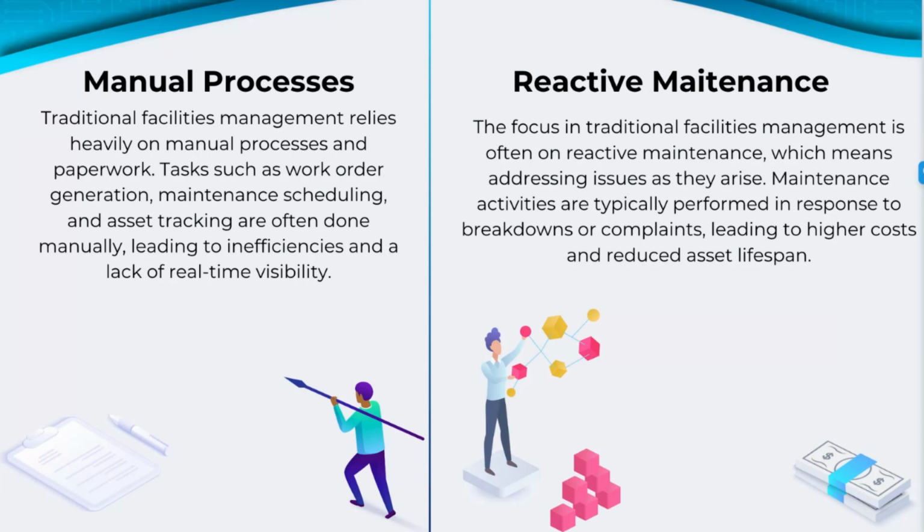Also, with manual processes, there's a lack of real-time visibility. It becomes really difficult to see the status of work orders or maintenance activities or asset performance if the information is not readily available and you have to go find it somewhere in a filing cabinet. Who knows where that could be.